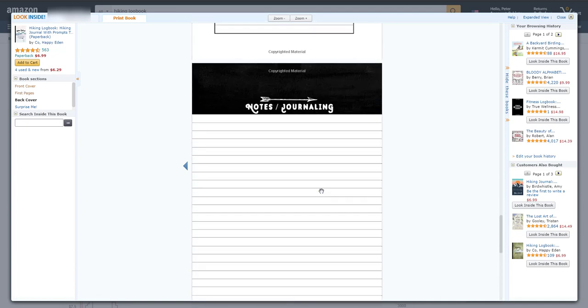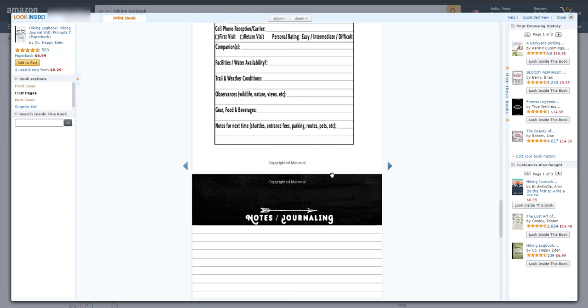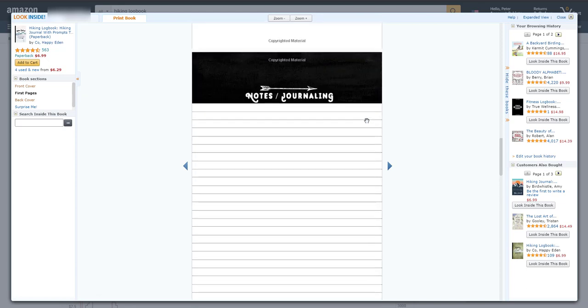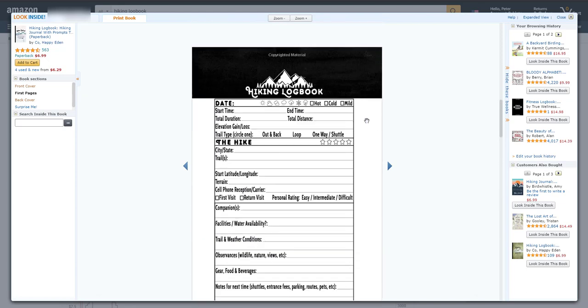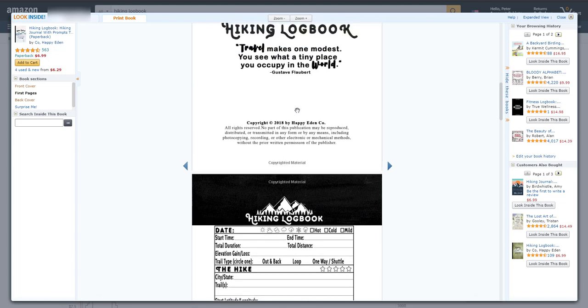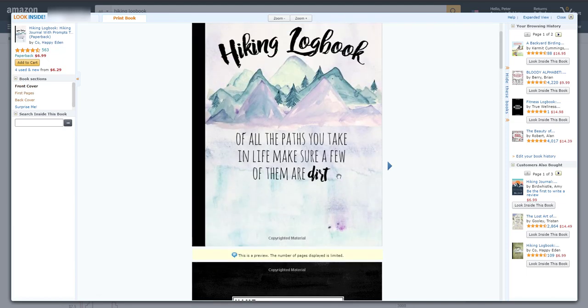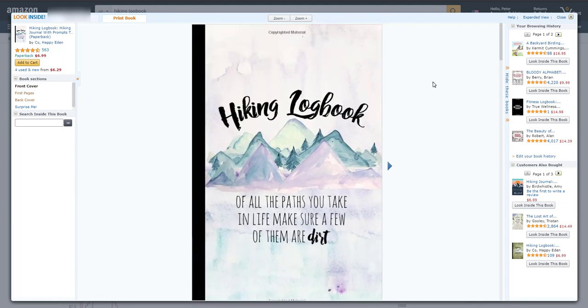Okay, and the other thing to note is the font. You can see that they use an outdoorsy, informal font, almost like a playful font, because hiking, nature, you don't want it to be a corporate, sterile look. You want it to look personalized, natural, handwritten fonts. Okay. All right. And then same thing with the cover. This is a pretty nice watercolor.